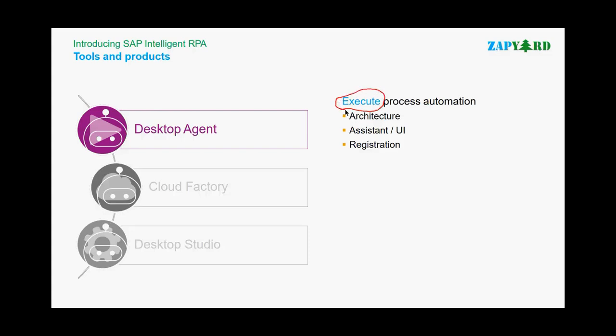You might already have knowledge about SAP Conversational AI, let's say SAP CI. What does CI do? CI gives you a chat interface. You are chatting, writing something, and the bot is responding, right? That is what a chatbot does. But here, something is also supposed to be there to perform the task. That is called a desktop agent. Desktop agent is the component or tool which will execute the process automation.